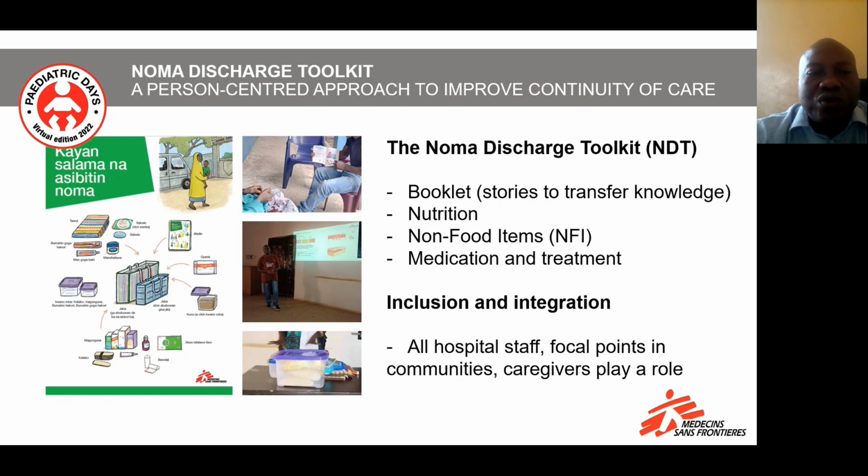The NOMA Discharge Toolkit has 4 components. We have the booklet, which contains stories to transfer knowledge to the patient. One of the things we found out during this study is that the patient caregivers in the hospital are most of the time not the primary caregivers at home. So a lot of knowledge is transferred to these patients and their caregivers while in the hospital.